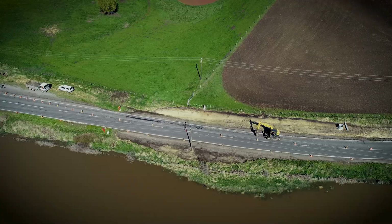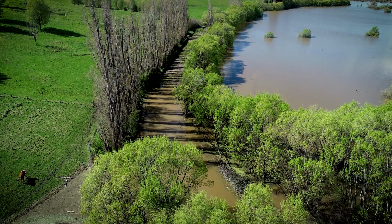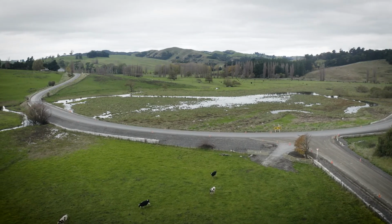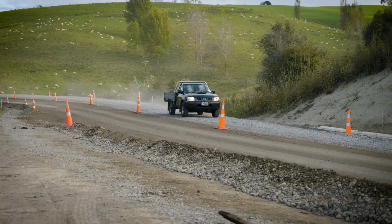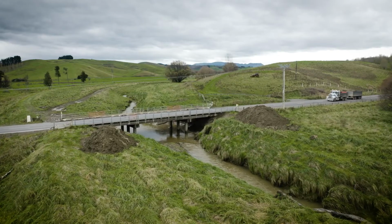At the same time the government announced the Provincial Growth Fund program and we joined the dots and put in an application to that fund for just over $20 million to upgrade this piece of road, as well as some funding to do some other roads in our network, and we started work on this project, which is going really well. One of the key drivers at the time was around resilience and economic activity in the area.